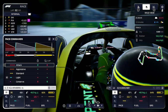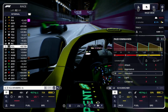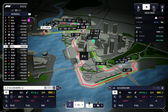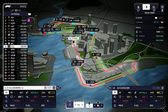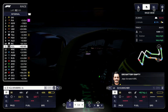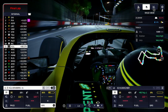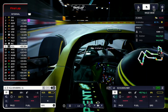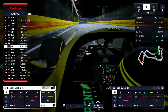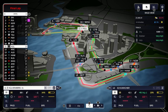Right, okay, so chance for Hulkenberg to attack a little bit here. Same for Schumacher. See if they can get some personal bests in there. So what DRS? Copy. And it is the final lap of this Singapore Grand Prix, and it's Carlos Sainz who is leading it. He's done a good job out there controlling the race on the two-stop strategy.